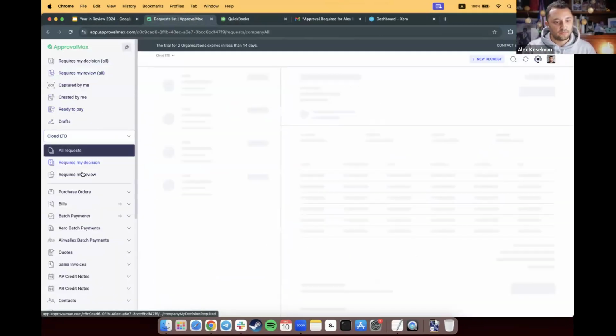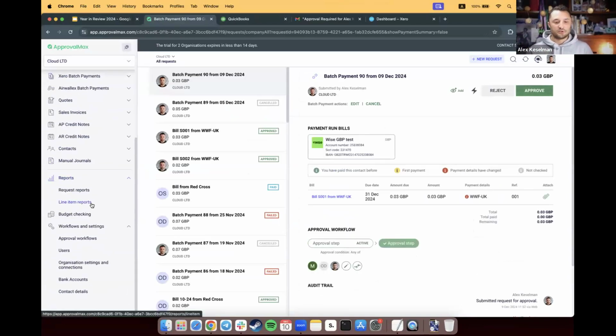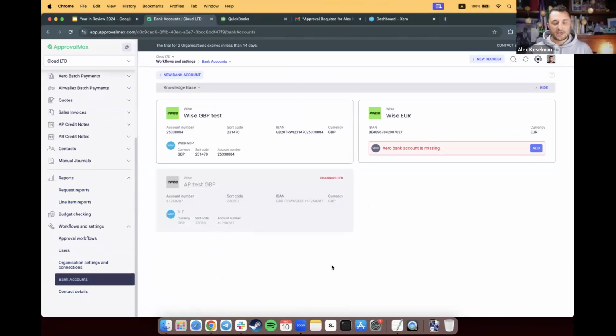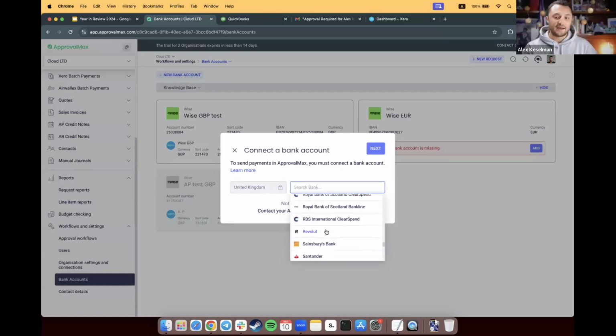In my ApprovalMax account, or in your ApprovalMax account as well, you will find there are a couple of additional options right now. The first thing here on the bottom of the screen that you will find is called bank accounts. We work with all the major UK banks, and you will be able to connect your bank account if it supports open banking technology. Let's click on new bank account and select out of the long list of different banks. And by the way, we're constantly adding even more banks. So I'm pretty confident that you will be able to find your bank in this list. But let's say I'm going to use Wise.